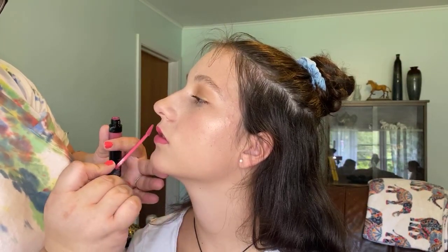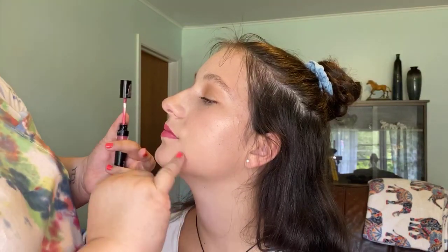Now this is regular lip gloss. $11.90 for the High Shine lip gloss. This is regular lip gloss, so it's not going to have a super long wear. It lasts a pretty long time, but as soon as you eat or drink or something, it's going to transfer off because it is lip gloss and not lipstick.